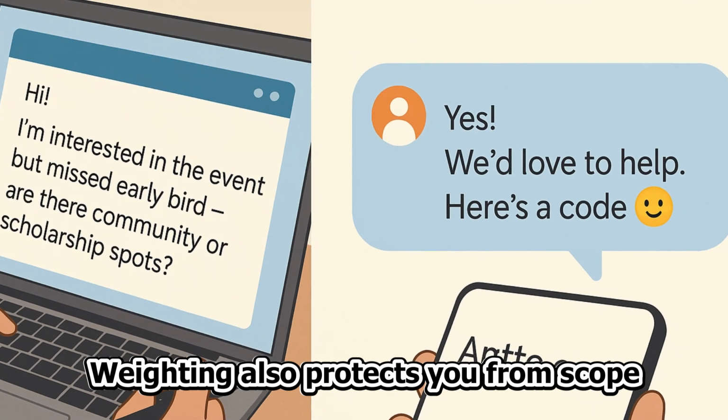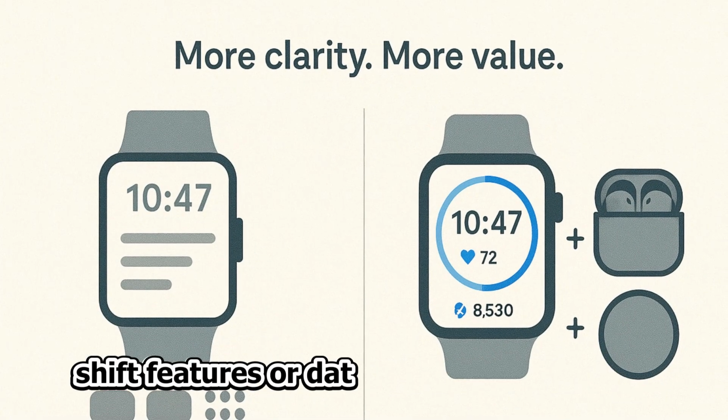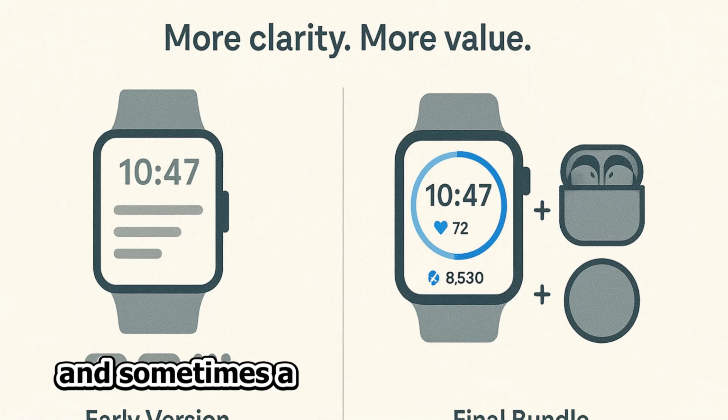Waiting also protects you from scope changes. Early versions of courses or gadgets often shift features or dates after the first rush. By arriving later, you gain clarity, updated specs, and sometimes a bundle that the early birds never saw.